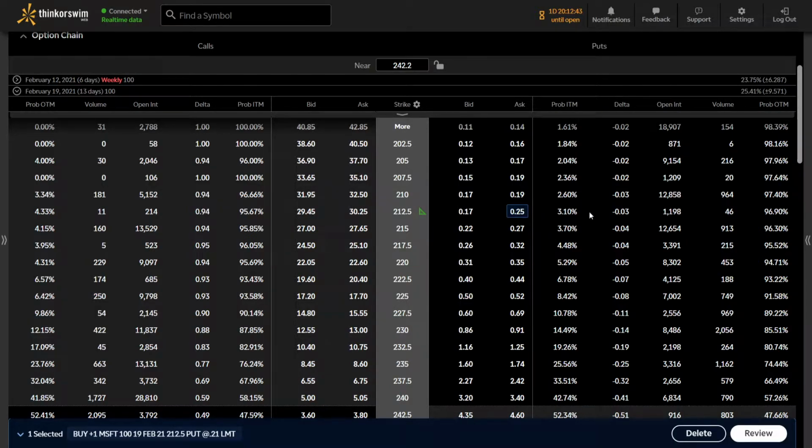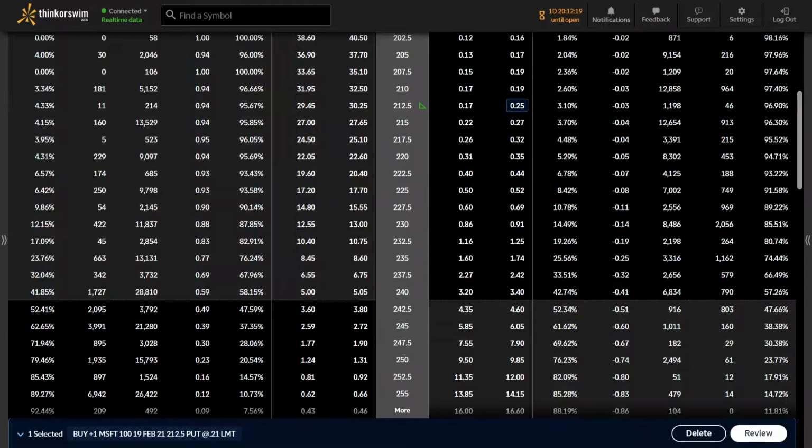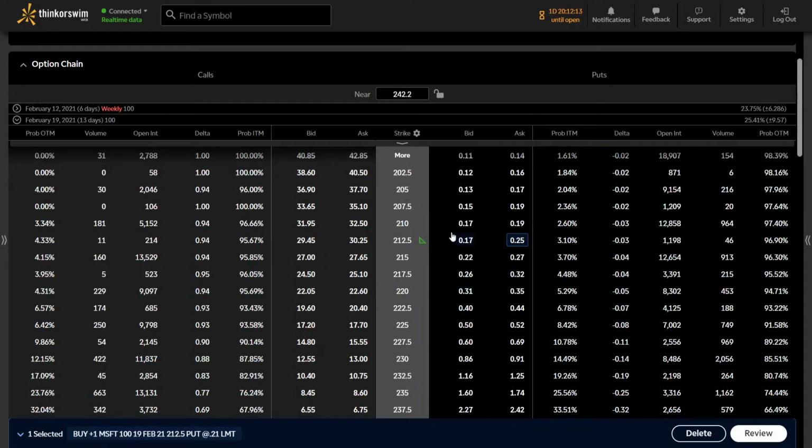And the probability of this happening is very low. You can see here this column says probability in the money. So that's pretty much saying, based upon the current market and the current price, the chances of this contract being in the money is not very high, not very likely. So this is an out of the money put because it's not in the money yet. If it would be in the money, it would be above 242 where it currently is trading at, but it is actually out of the money at 212. So this is a very risky play, and the chances of this actually becoming profitable, in my opinion, is pretty small.